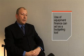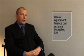One of the great advantages of HSBC Equipment Finance is that it can aid budgeting, in that customers can actually sit down and decide what their capital outlay is going to be. We can predict what that capital outlay is going to be over a period of time, and therefore can actually aid their budgeting.